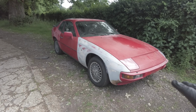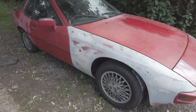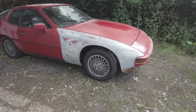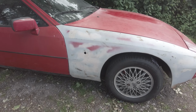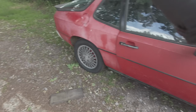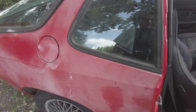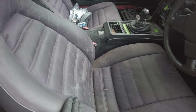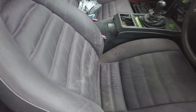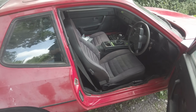So this is a 1984 or 1985 Porsche 924, pretty bog standard 924 from the era, but it's got the turbo wheels on it. It's also got the turbo spoiler on it, and it has the Porsche sort of bucket seat things, which I really like these seats. My first ever 944 had these seats, and they're really comfy. But yeah, it's in a bit of a sorry state.